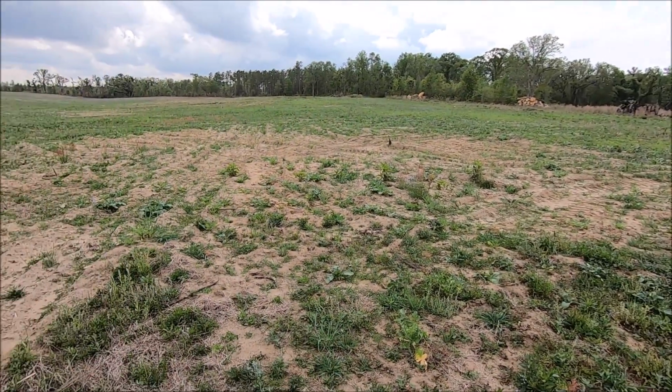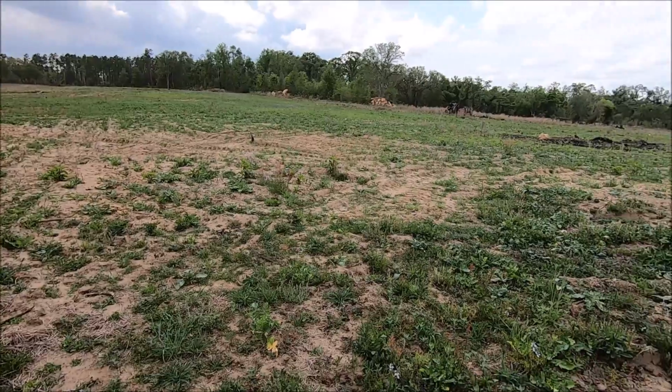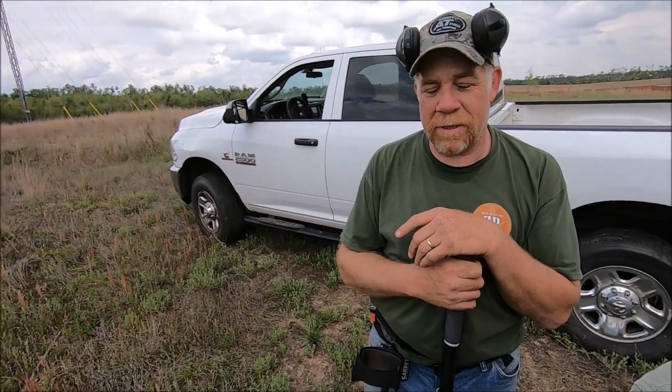And maybe we'll find something interesting, like a cool arrowhead, like gold coins. Gold coin. Well, I did. Now we have found some coins out here, though. That's the thing. Well, and I have found Civil War buttons.